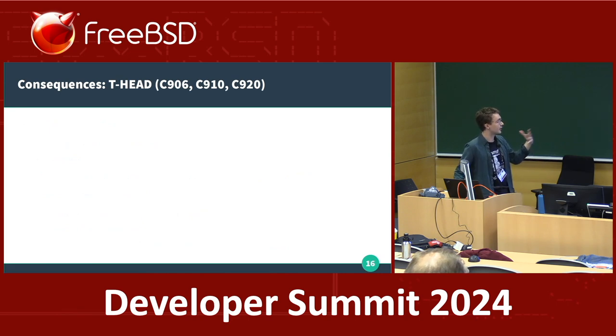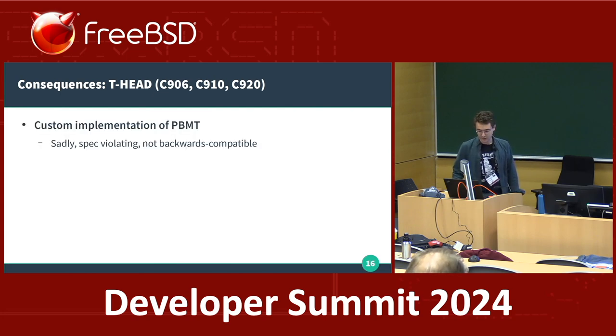Other consequences of these poorly specified aspects of the instruction set for these T-head system on a chips: they said, okay, well, we need page-based memory types, so we're just going to make it ourselves. We're going to define it ourselves, because we're ready to produce chips now, but you haven't defined this in the instruction set. So they did, and sadly, it's in a way that violates the specification and is not compatible.